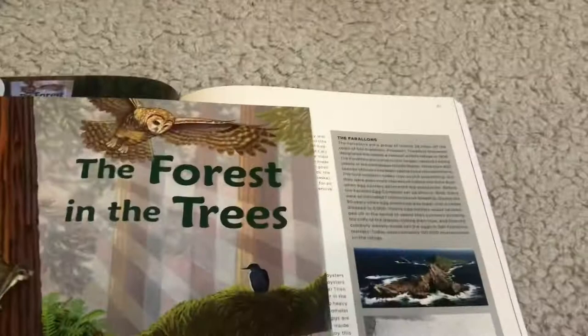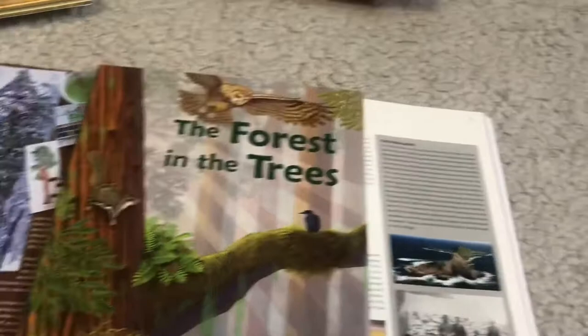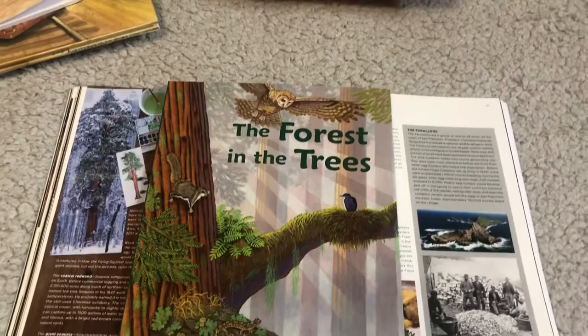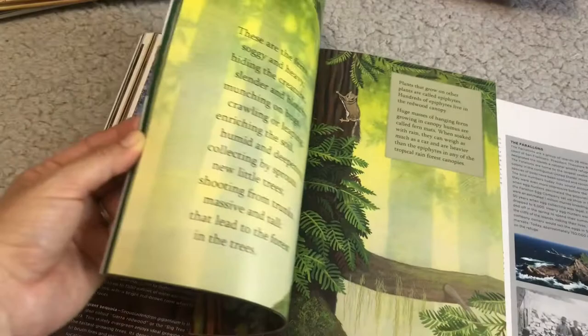And your nature connection. For this part, we read The Forest and the Trees, and this was a really good book too. So over here in California, there's lots of redwood trees and sequoia trees that are really just giant trees. And we've gone and seen the redwoods, but we had no idea of all the animals and all the life of plants, not just animals, that exists at the very top of these giant trees. So this was really good. We learned so much from this one. And it has beautiful pictures as well.